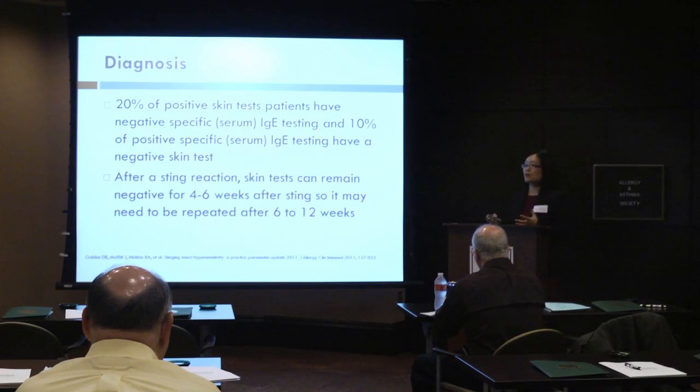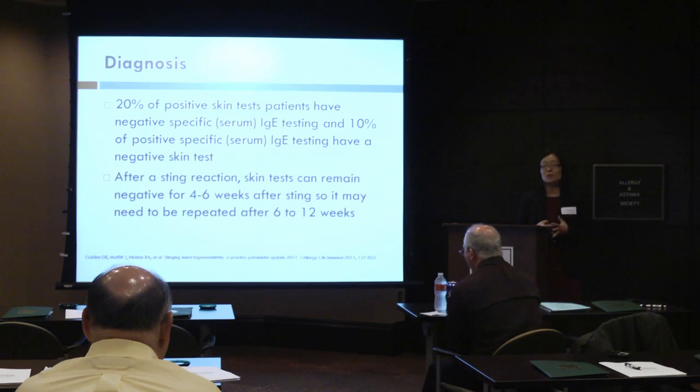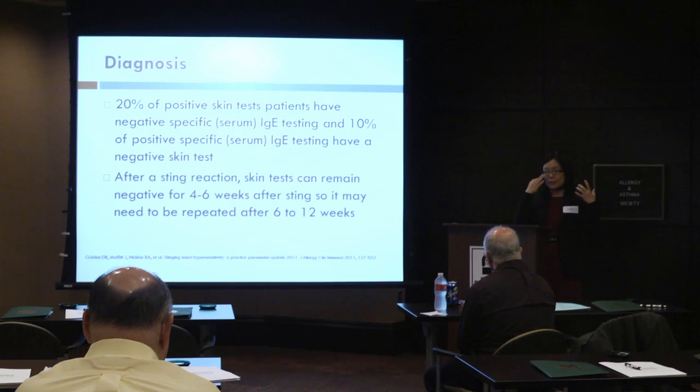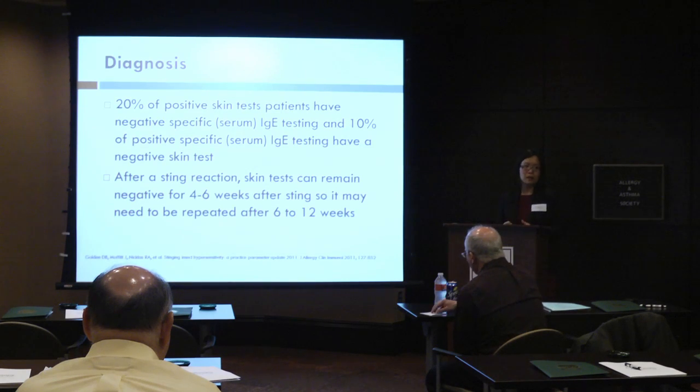Now, keep in mind, after a sting reaction, skin tests can remain negative for 4 to 6 weeks after a sting. So if someone is evaluated during that time frame, and if it's negative, it doesn't completely rule out the possibility of venom allergy. So it's almost like there's this refractory allergic period where that testing can be negative in that time. So it's important to consider reevaluation again down the road, for example, 6 to 12 weeks later.